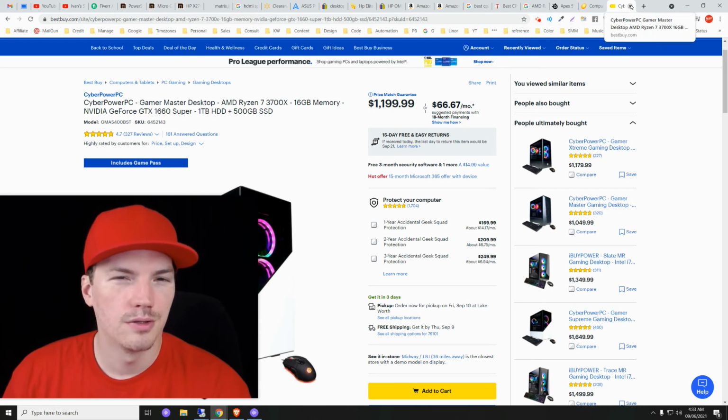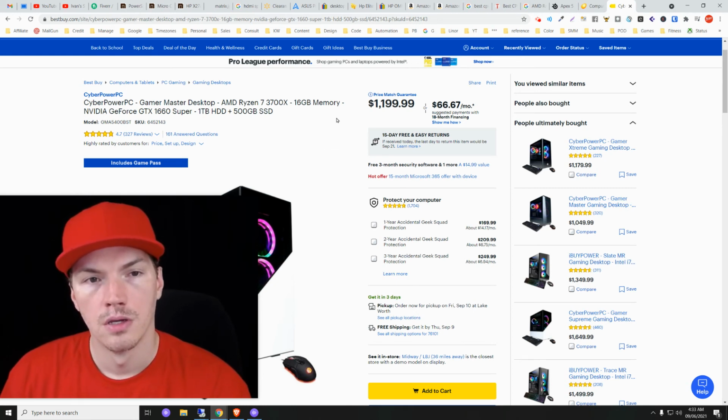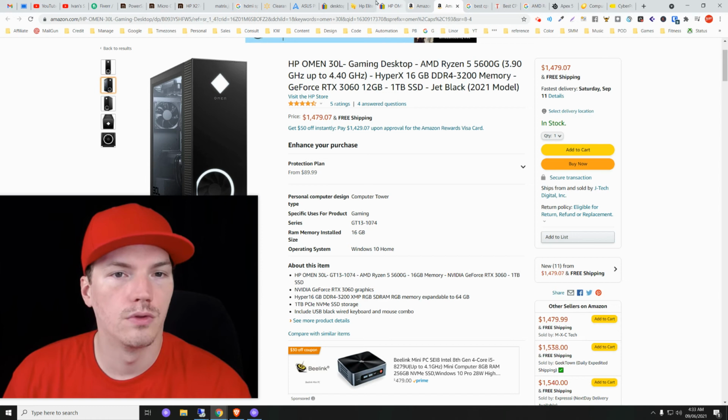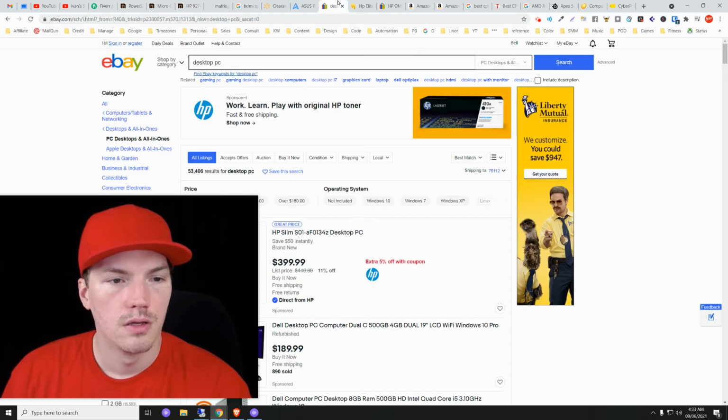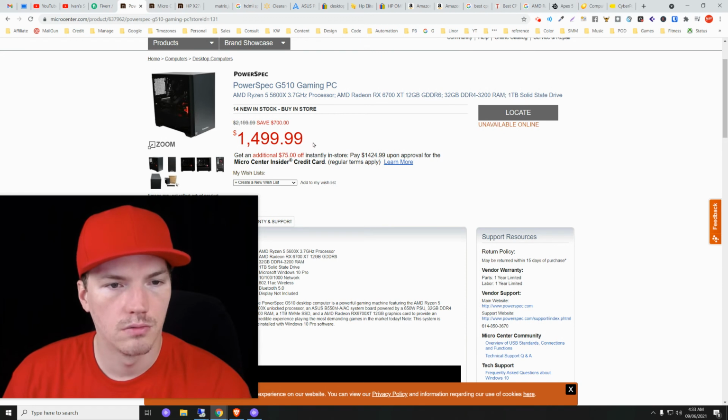So I looked at Best Buy. I was hoping I could maybe go there, maybe there'd be something decent there, but it was a bust. There was only one higher level computer there. And then I looked at Amazon, looked at Best Buy, looked at eBay, and I inevitably decided to go with the PowerSpec retail variation of the computer.